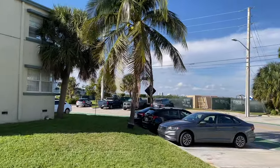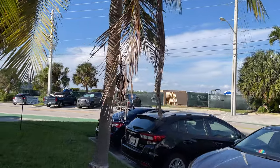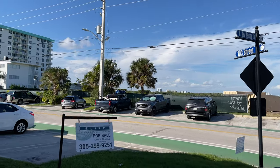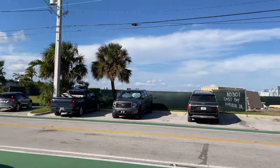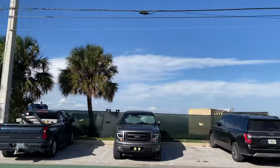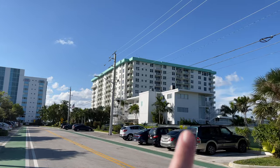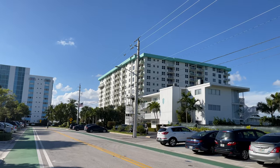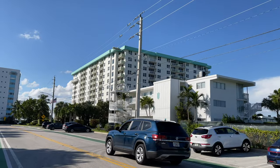I'm sure you guys can tell just by this tour how laid back this area is. It's just one of my favorite things about it. Yep, they're getting ready to build something. I don't know what. That building right up there, I've actually done a lot of deals in. One of my clients still owns a unit there. Probably gonna have it for rent or for sale soon. You know, the lease is coming up.